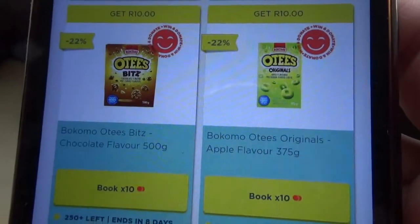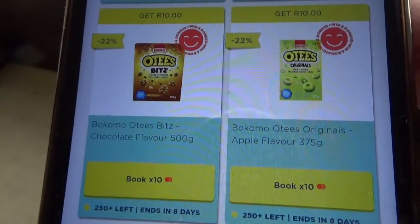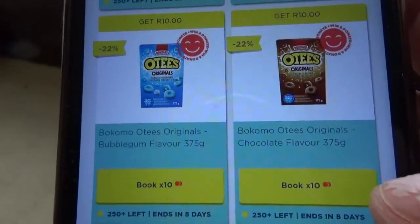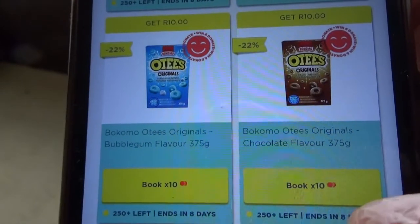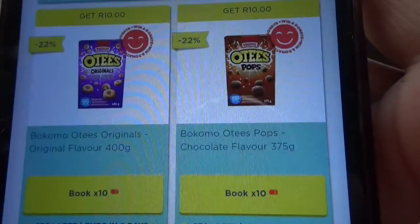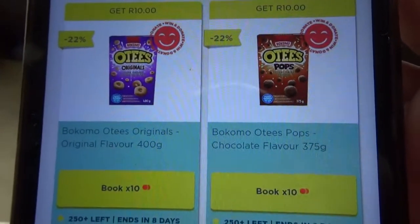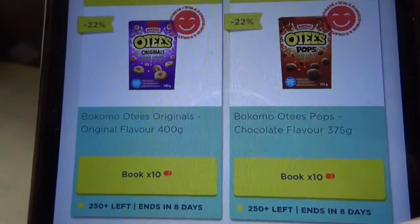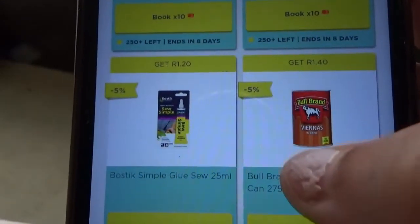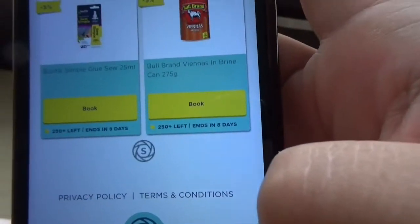This one over here is the Bocomo OT's Originals apple flavor, the 375 gram box. Ultimately, you do have to stick to what you can actually get the cash back on. But as you can see, guys, these are absolutely great products. OT's is very similar to the Cheerios brand. It shows that there are a lot of vouchers for these products. You can purchase them multiple times and get your R10 cash back on multiple occasions.